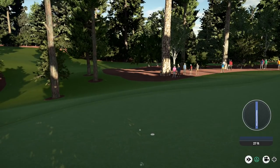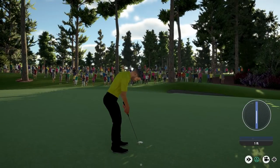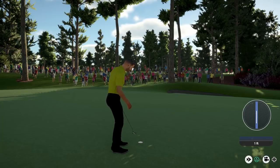Decent lag putt. Really decent lag putt. Let's see if we can pop this in the hole and start the back nine off with a nice solid par. And now we're about to hit Amen Corner.